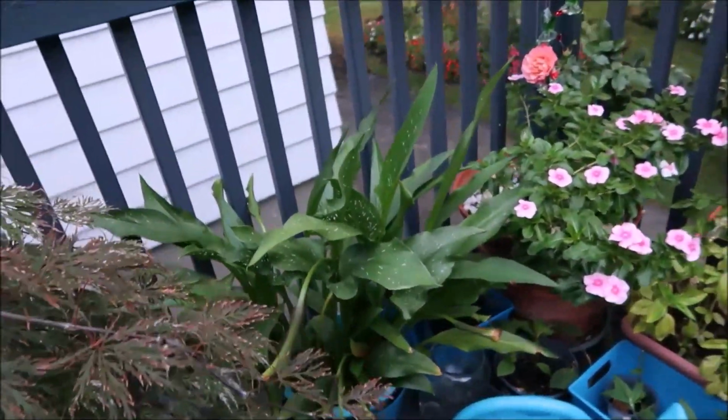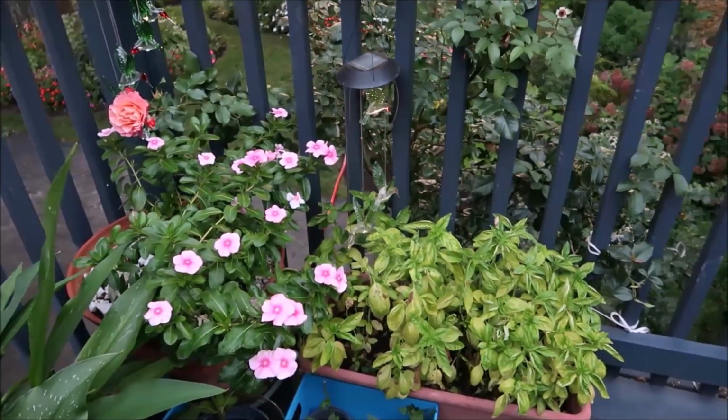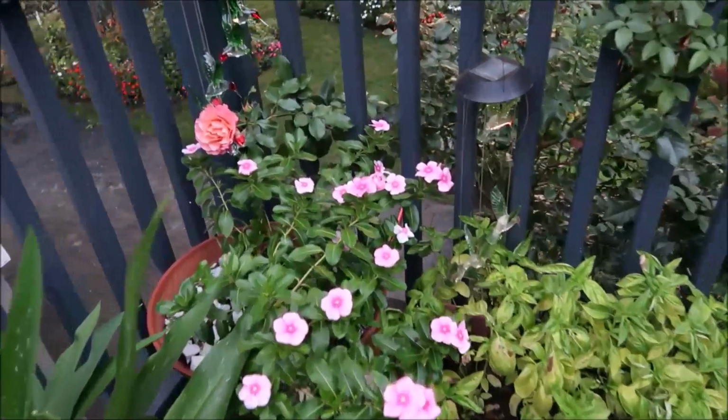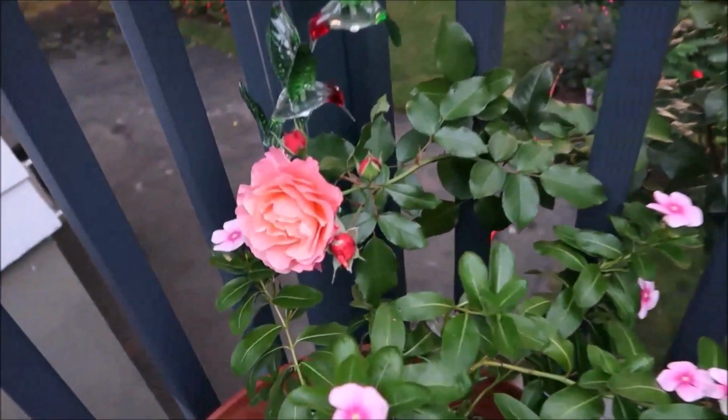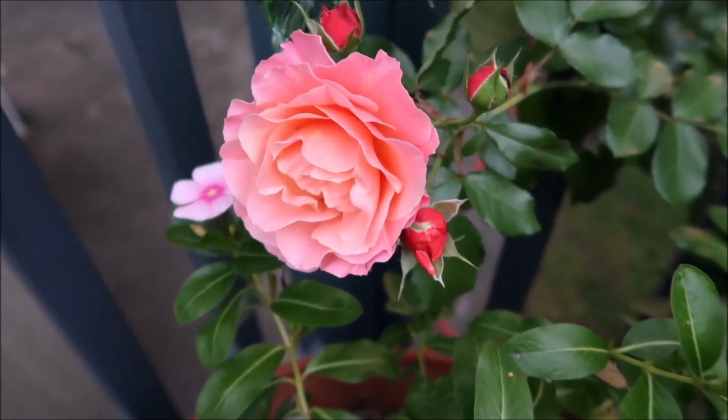Yeah, and there are also some joys here in the garden on the deck that I want to share with you. Look at this. My rose has given me one more bloom. Isn't that beautiful?